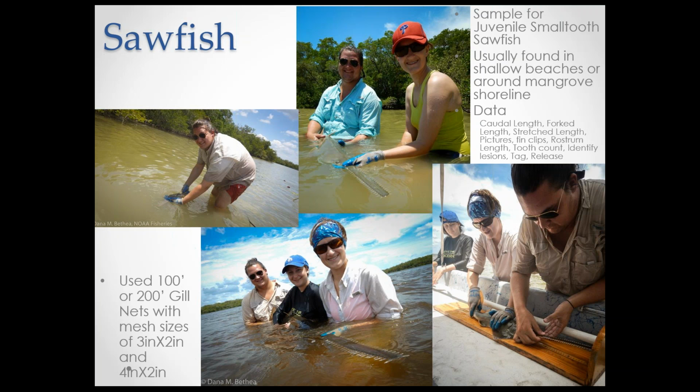Data collected for this as well: caudal length, fork length, stretch length. We would get pictures. We would do the rostrum, which is they would do a bunch of studies on rostrum length in comparison to their diet. They would count the teeth. We would identify any kinds of lesions or spots on the animal that could be fatal. We would tag them, get some fin clips, and release them as well.